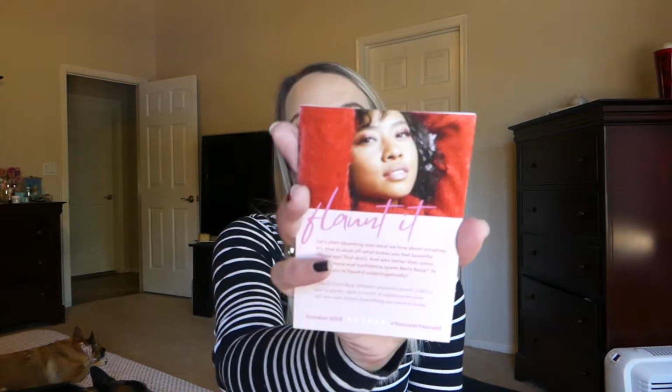Okay, so the theme for this month is Flaunt It. Here's the card right there. It's got everything in here. Oh, it does not have the values of everything. So I will find those out and put those down below if you do care. Let's see, it's 1, 2, 3, 5. Yeah, so it is 10 items in here.